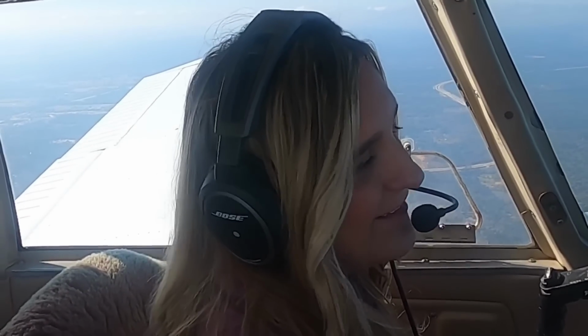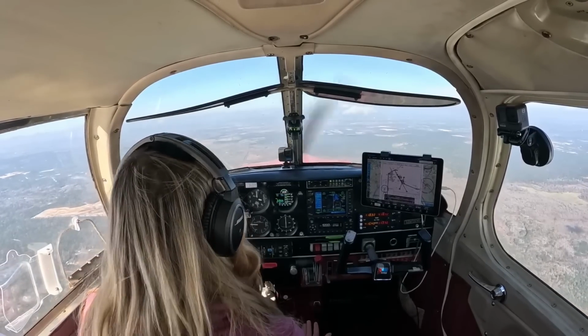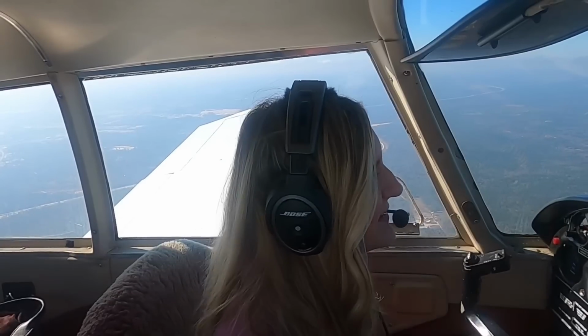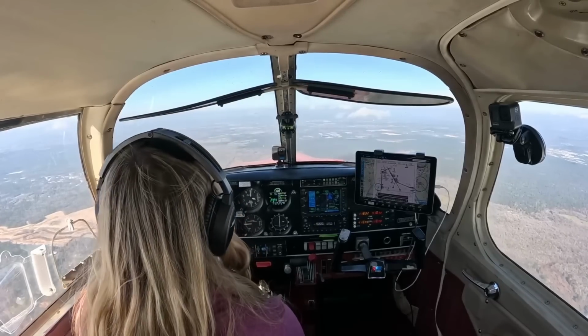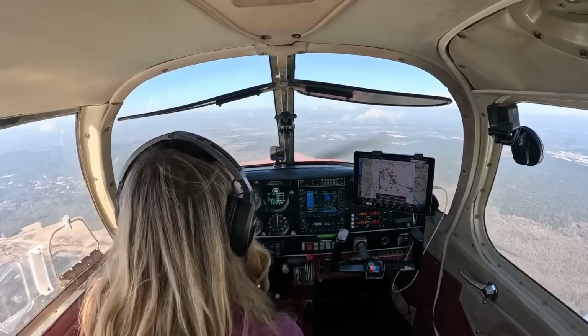The funny thing is that this airport is like 35 minutes away from me. I've never been here. I've flown over it a ton, coming back from Florida, coming back from the Carolinas when I visit my family, but I've never stopped here. It's just so much closer to my home airport that I usually can just make it to my airport, no problem. So I'm excited. Checking out new airports all around Texas.